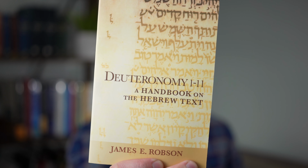Now, what about if you want to read through a particular text and you just need some help as needed? That's where the Baylor Handbook on the Hebrew Bible series comes in. It acts sort of like a grammatical commentary for the text. It deals with morphology, syntax, and discourse analysis. The brilliance of this series is that it helps you when you get stuck and helps alleviate that burden of having to always reach for your reference grammar.